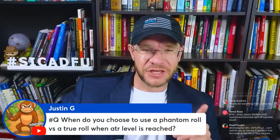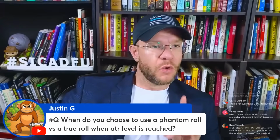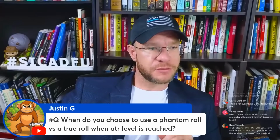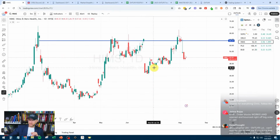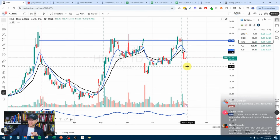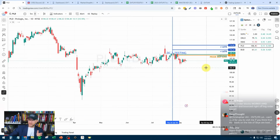Very long-winded answer. Justin has a fantastic question, and I really appreciate this question. When would you choose a phantom roll versus a true roll when an ATR level is reached? So let's look at a couple examples here. I think HIMS might be a good example, or maybe not. Let's look at PLD.